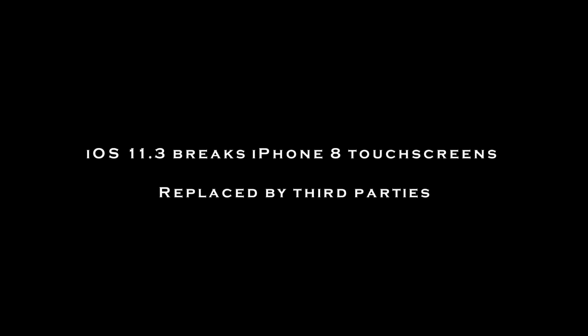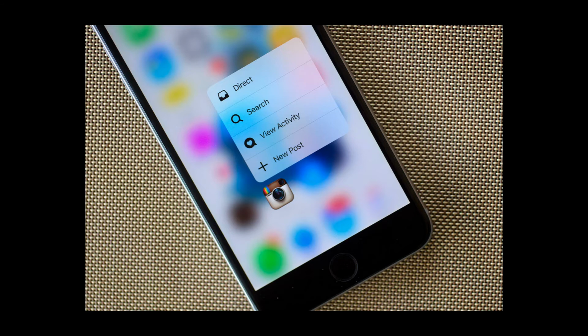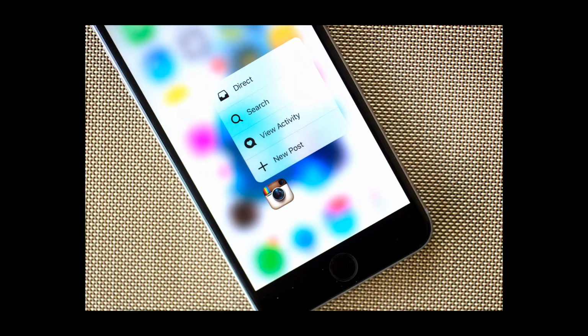iOS 11.3 breaks iPhone 8 touchscreens replaced by third parties. If you have an iPhone 8 touchscreen that wasn't repaired by Apple, you must not install iOS 11.3. Your touchscreen could stop working.